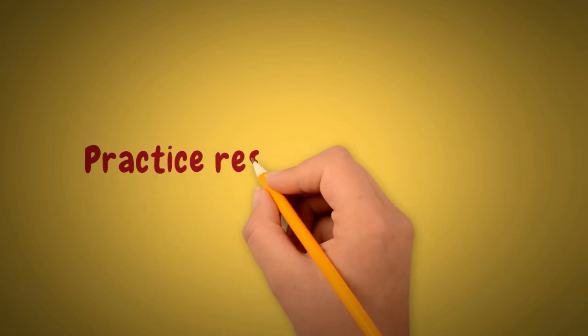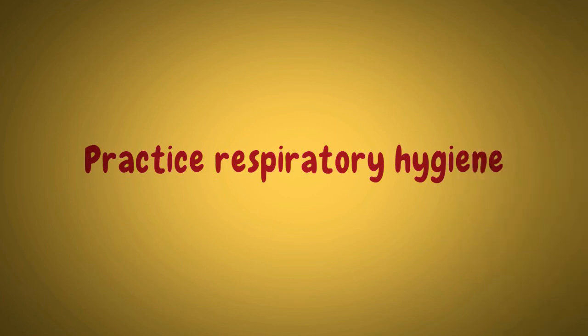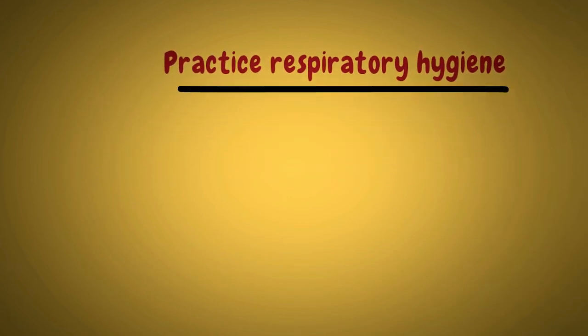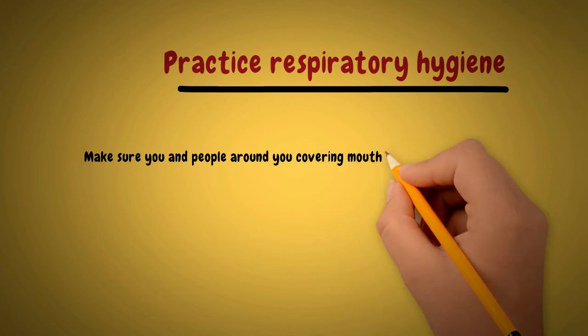We need to practice respiratory hygiene. We need to make sure that when we have people around us, we cover our mouths and nose with a tissue or napkin while coughing or sneezing.